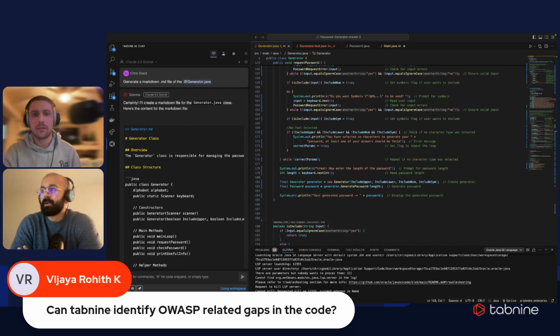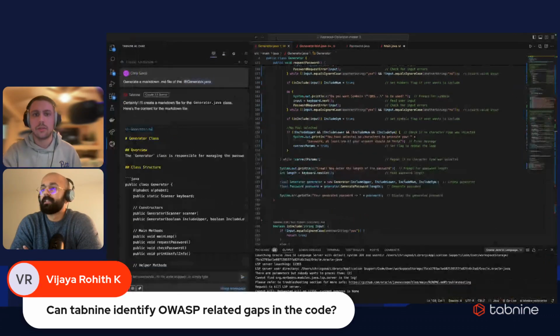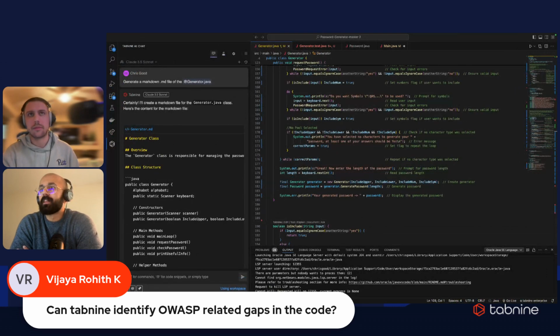Oh, nice. I know we're working on adding rules pre-built into Tabnine's code review agent, and we're partnering with several different security organizations, as well as security tool providers, to generate those rule sets. So we'll definitely look into OWASP to pull in rules from there as well. But maybe you want to try plugging it into chat and seeing if it can identify OWASP gaps in the generator Java file.